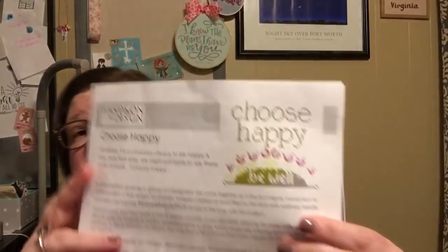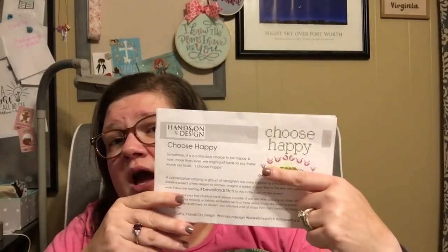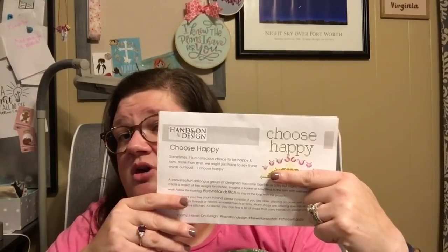This is the Hands On Designs Choose Happy, Be Well. I am going to stitch this for my classroom. I am not sure if I'm actually going to put in the Be Well. I'm going to put Choose Happy because my prayer for myself, my goal for myself is to choose to be happy about going back. Like I said, more on that to come. Choose to be happy about just things in general.